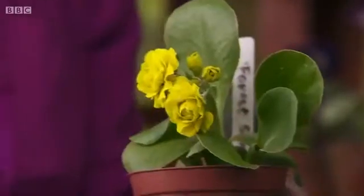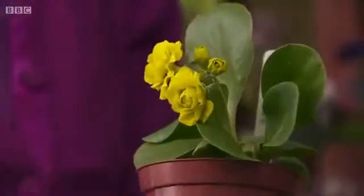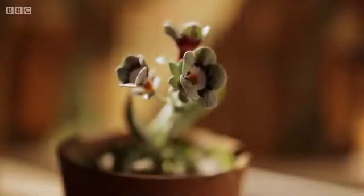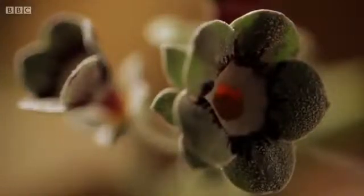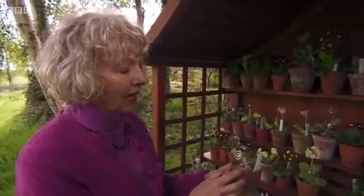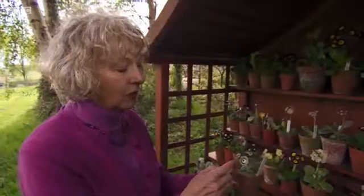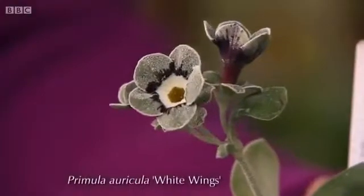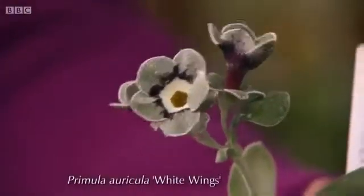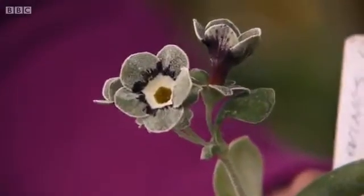That's a good example of a double. And it's a nice acid yellow, and it's called Forest Sunlight. This is one of the much more traditional ones that were beloved of growers throughout history. It's white wings. This one is particularly interesting because it's what they call a hose in hose. In other words, you're getting two flower formations. It's an Elizabethan term, and that came from the stockings that they used to wear, which were one pair tucked into another pair.